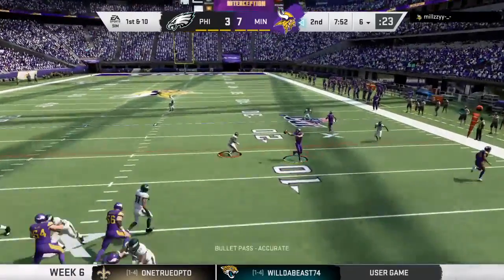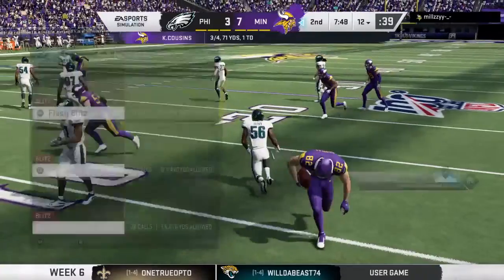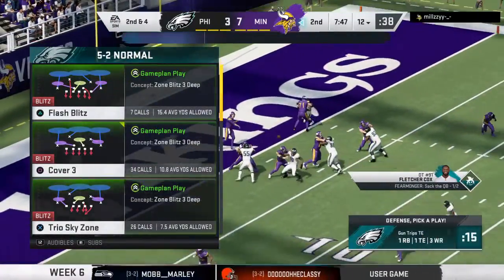Following the interception, Cousins. And this is caught. A spectacular one-handed grab there. A gain of 6 there on first.